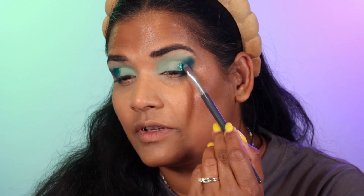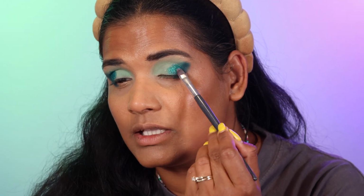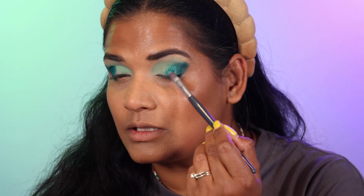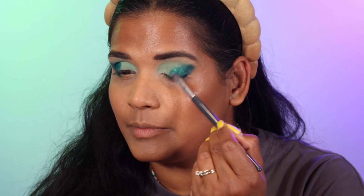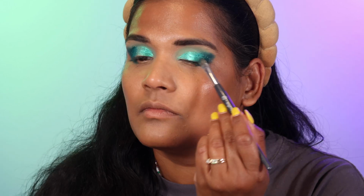These eyeshadows felt so good when I was swatching. I was really impressed. I'm expecting to really enjoy this formula because when I swatched it, it felt like the type of formula I like to play with. So I put that green shade a little bit closer to the inside of my eyes, and now I'm going to go in with that lighter, more iridescent shadow, and that just needs to be all over my lid.